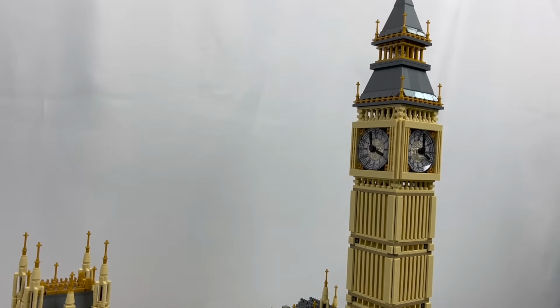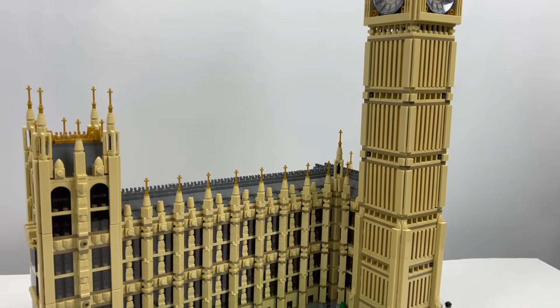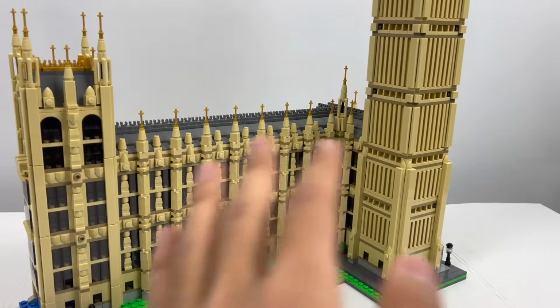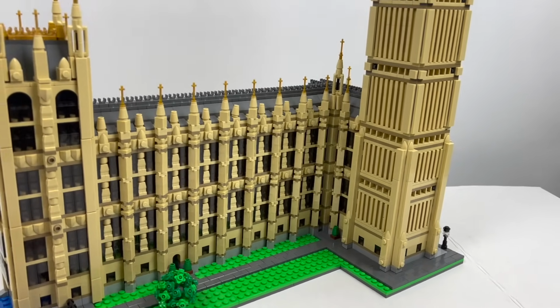It's a kind of LEGO set that really would only make sense to purchase if you maybe are a fan of LEGO architecture or sculptures or even just London as a landmark itself, because otherwise this has a lot going on for a lot of little tiny pieces that you have to stack together.